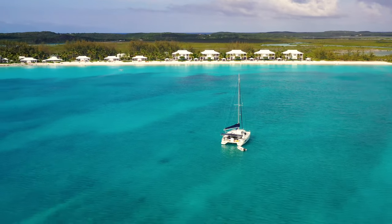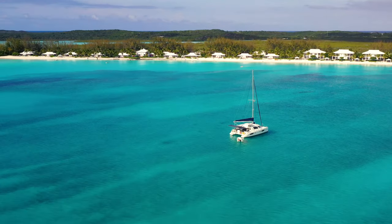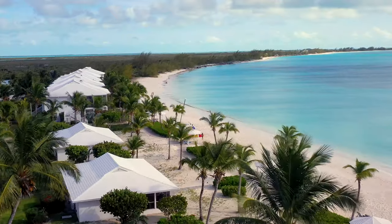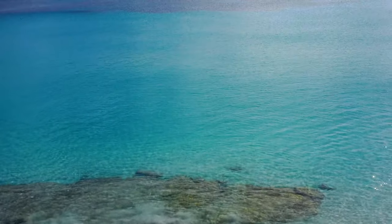Just off of Cape Santa Maria Beach Resort. The staff here have been so kind, and we've enjoyed the last few nights here. Tonight, we're doing something we've never done before. We're taking our pup Dixie on an evening paddleboard ride.